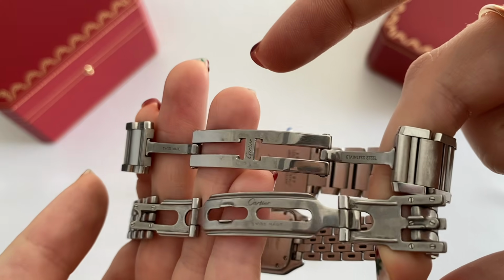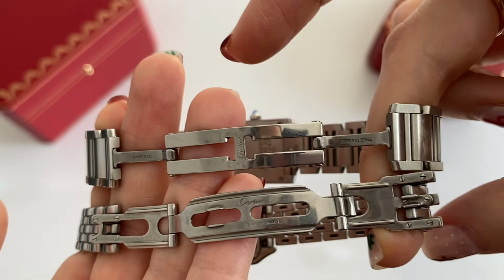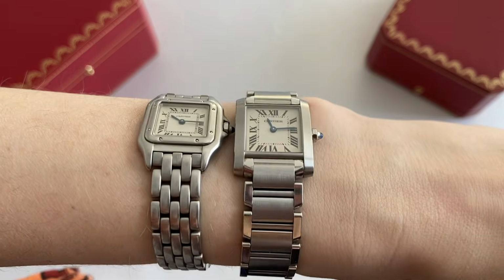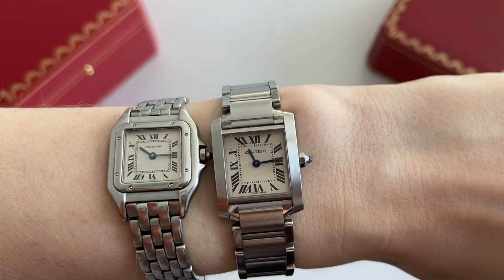And the clasp on these watches, they both have the same clasp, so they're both butterfly clasps, which means that when they are closed, you don't see where the watch starts or begins. It just looks like a full bracelet, which is really cool to look at. And so those are the major differences and similarities between the two watches.